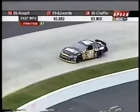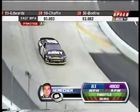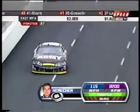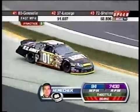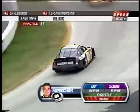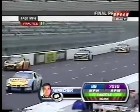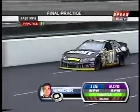4 top 10s in the last 5 weeks for Nemechek. 6th at New Hampshire, 7th at Talladega, the Kansas City win, 5th in Charlotte. He's led the last 3 straight races. Unfortunately, he's here at Martinsville, and that's not good. He's had no luck at all. His best ever finish here is a couple of 14th place runs.